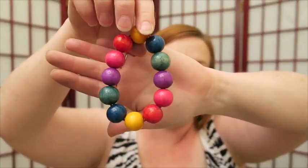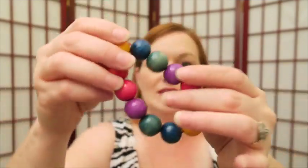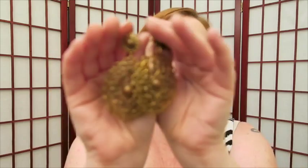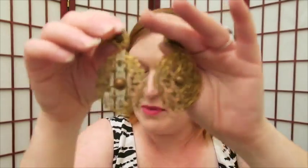Rainbow wooden bead. I might try to sell this one. I think it's funky enough. Like on Etsy, somebody's gonna eat that up, right? I've got a bigger stack of things I can sell. Okay, here's those. Again, just some costume jewelry ones that I'll put probably on a local site, local garage sale site. Couple bucks.